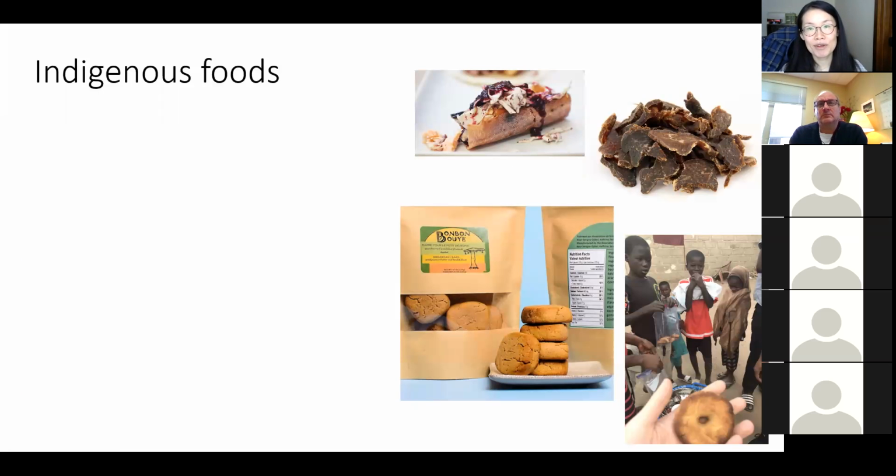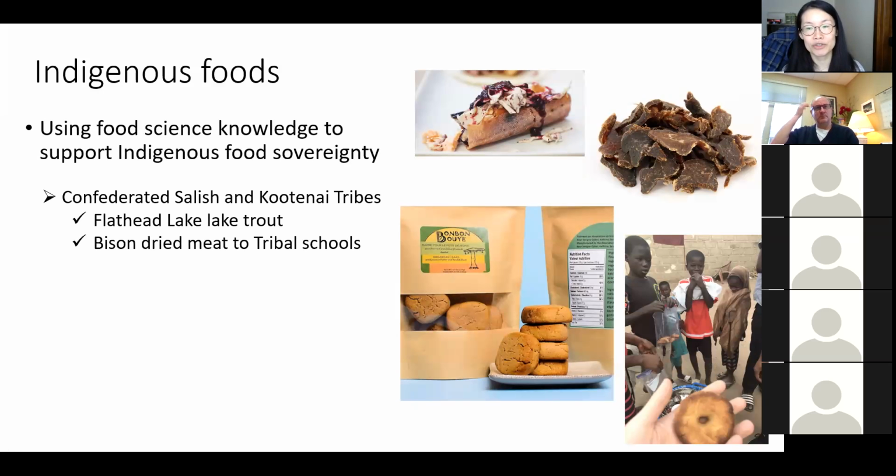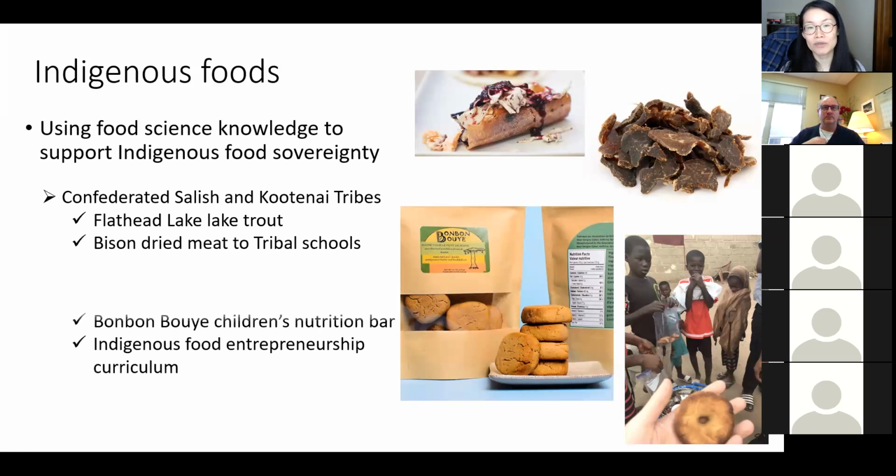So the third program that we do is Indigenous Foods. So far, we have partnered with the Confederated Salish and Kootenai tribes and also with the Senegal smallholder women farmers in the Kaffrine region. Kaffrine is the central southeast location that is further inland and is drier. They grow a lot of peanuts. So we try to use our food science knowledge to support indigenous food sovereignty by integrating our Western science knowledge with the traditional wisdom and indigenous philosophy.